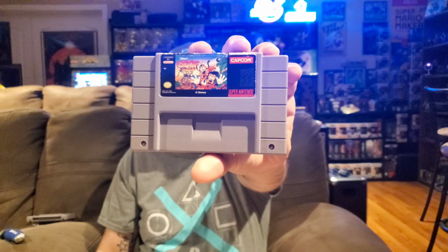But I know this is a very fun game, and a lot of people love this. I haven't spent a lot of time with it, so I'm definitely excited to put this in and put some more time into the game. But yeah, Goof Troop on Super Nintendo.